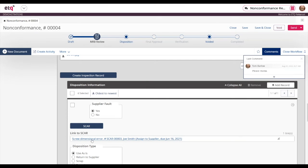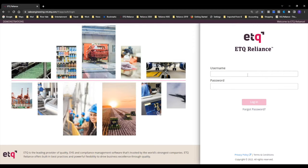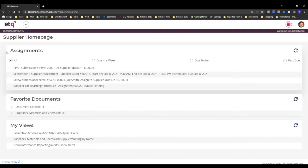You'll notice that this is a link to the SCAR and it's assigned to the supplier right now. That will give me an opportunity to log in as that supplier. Just give me one second to switch to a different browser. So I'm logging in as Joe Smith from the company called Metal Depot. Joe Smith has a home page, just like any other internal user would. But in this case, it's a very simple home page that only shows a couple of things that are currently assigned. He's got a PPAP, and he's got that SCAR that I just mentioned.